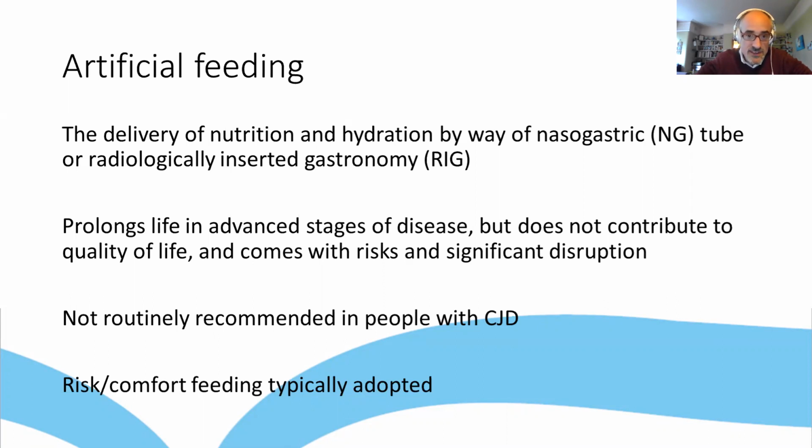And what we do tend to recommend at that stage is that we adopt a risk or comfort feeding approach, which is where we're still attempting to provide nutrition and hydration orally in smaller amounts, in the knowledge that somebody's swallow may be impaired, and so there is a risk of aspiration pneumonia. But while someone is able to take some food and drink, then that is the preferred approach at that stage.